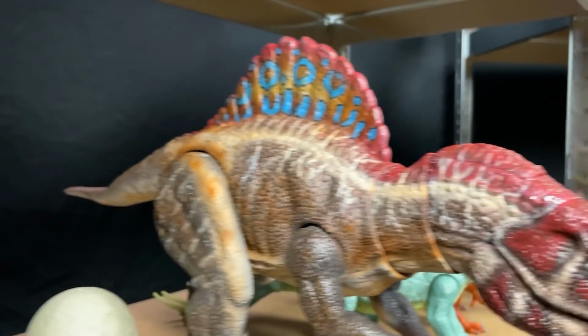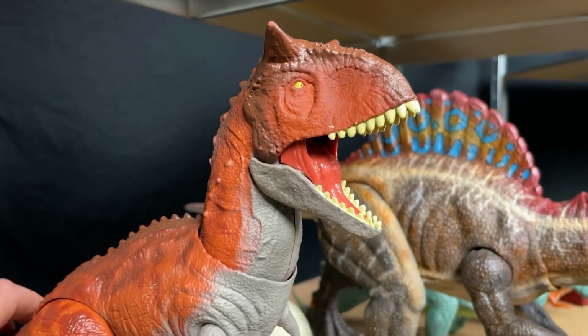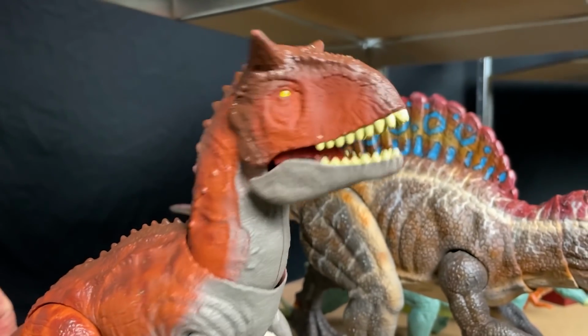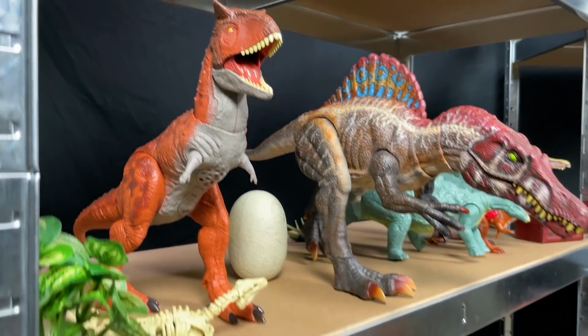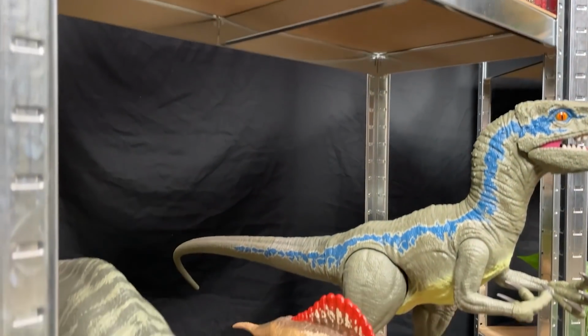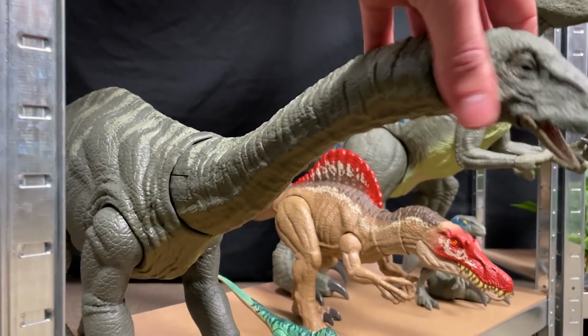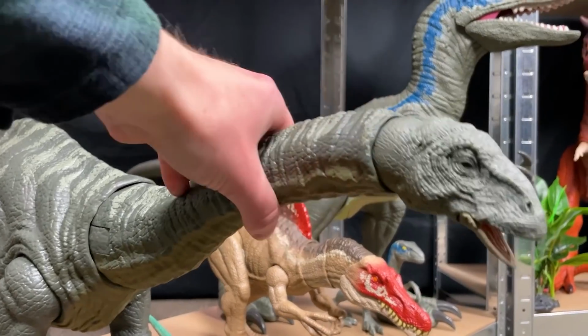This dinosaur is so cool. And the final dinosaur on this level is the great Carnotaurus. Everybody watch out. All right, let's move down another level. This is the final level, and it has some more giant dinosaurs, like this giant Apatosaurus. Look at the size of this guy.